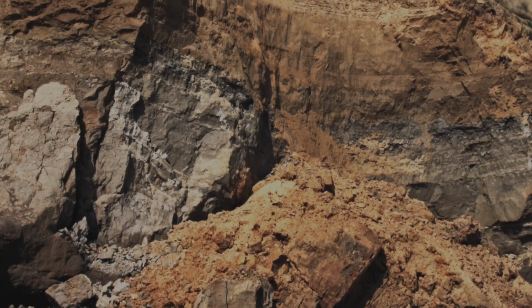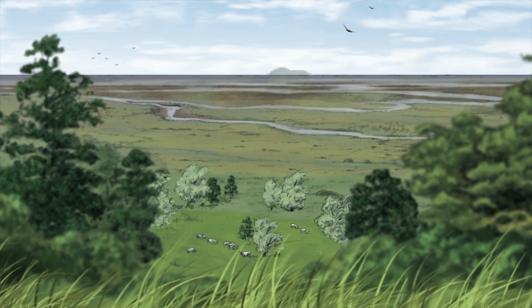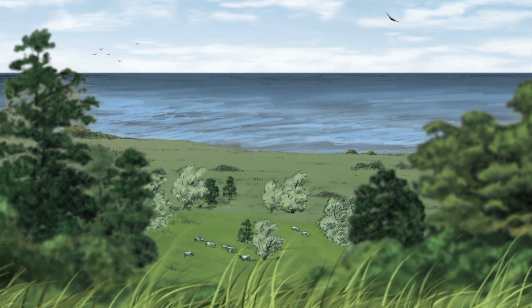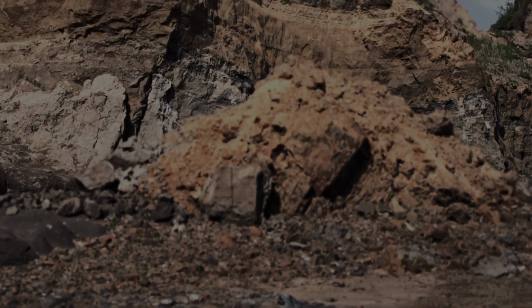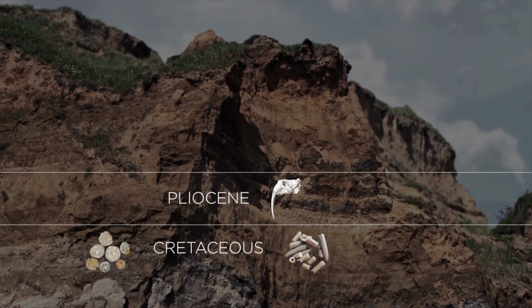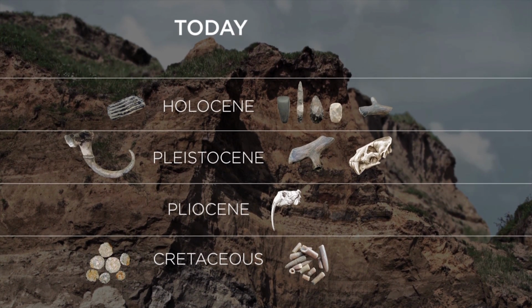Each section of sediment contains clues to how the world looked long ago. It's the story of an ever-changing landscape, warm seas to frozen tundra, deserts to temperate river estuaries. If you drilled a hole straight down in North Norfolk, as well as seeing rocks of different ages, you would find the rocks were of different types, each type reflecting the environment in which it was formed.